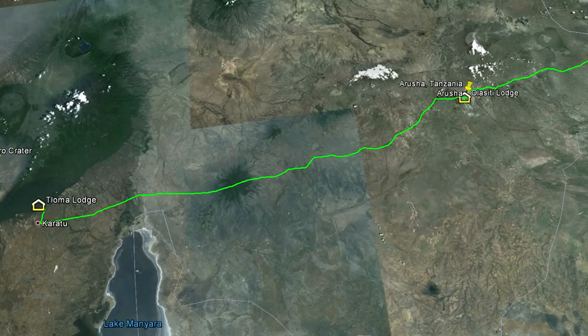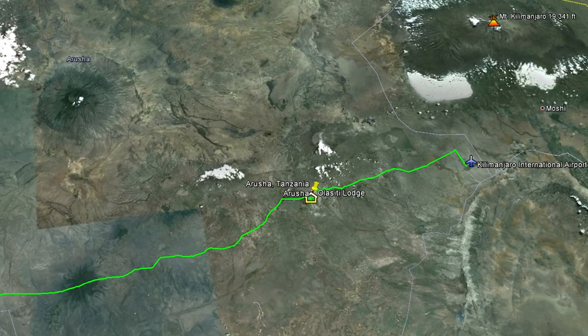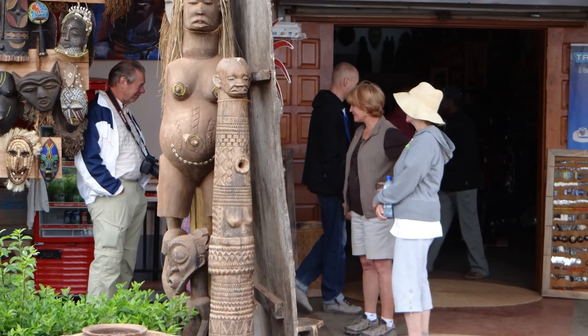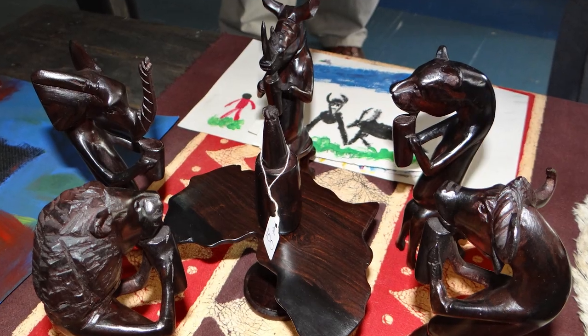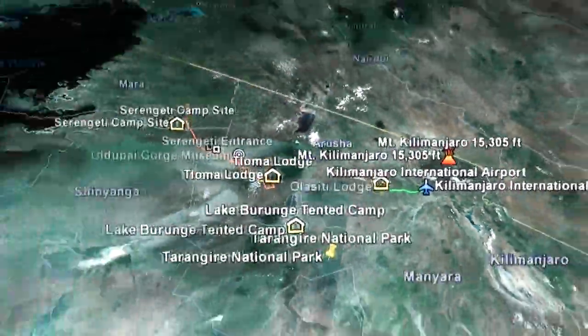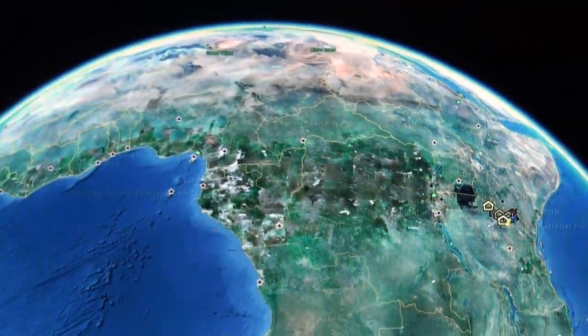The next day, we will head back to Arusha City and onto the airport for our flight back to the U.S. But first, we stop at some gift shops for souvenirs. Here's Bob and Leslie's Big Five set, and our giraffes safely at home. Our flight home had 3 stops and took around 23 hours total of flying time.